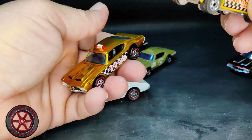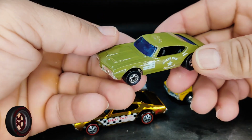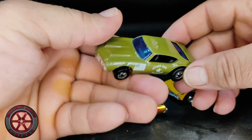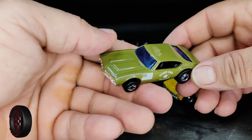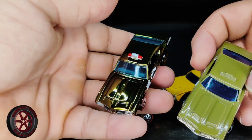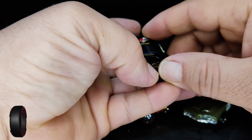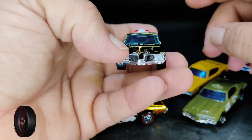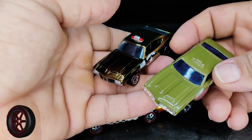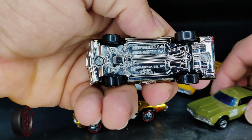Later on, I believe it was '76 and '77, the staff car representing military cars was only available in a 5-pack. All the cars were military, and it's the staff car. Now I've shown you a video in the past with the RLC staff car, and this one does open the hood, as you can see. Not very well, but it does open. Most of these cars are made in China.